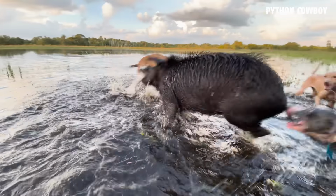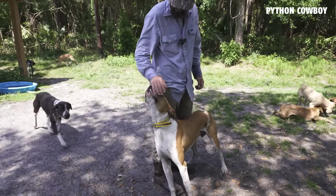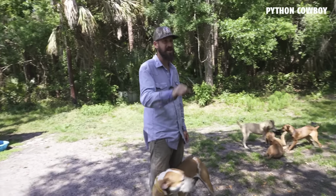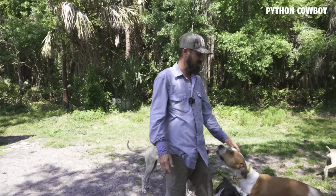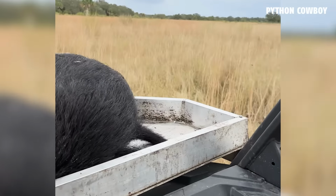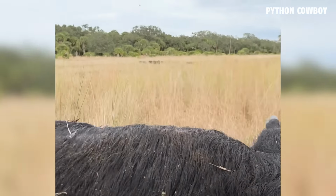Old Chomp here's got some long legs on him, and he uses them. He was hunting for me not too long ago. We were riding side by side. Decent pack of hogs run out in front of us, and I had him on the roof of my side-by-side for the first time. And he seen the hogs, got so fired up, he broke his leash, jumped off the roof while I'm hauling ass.